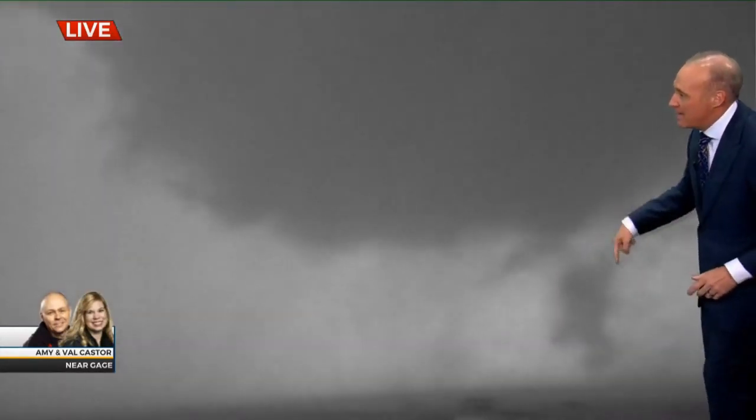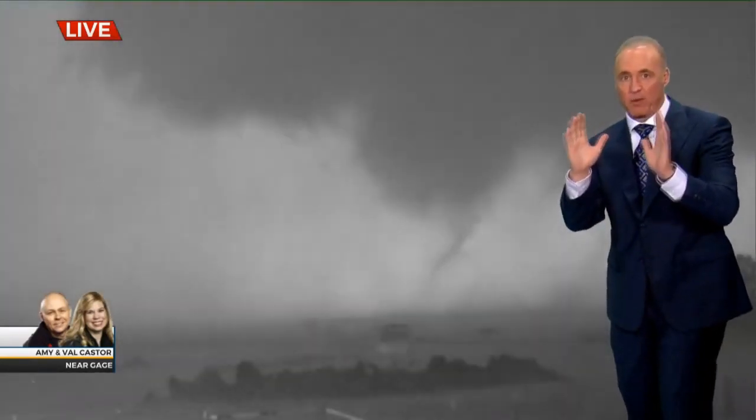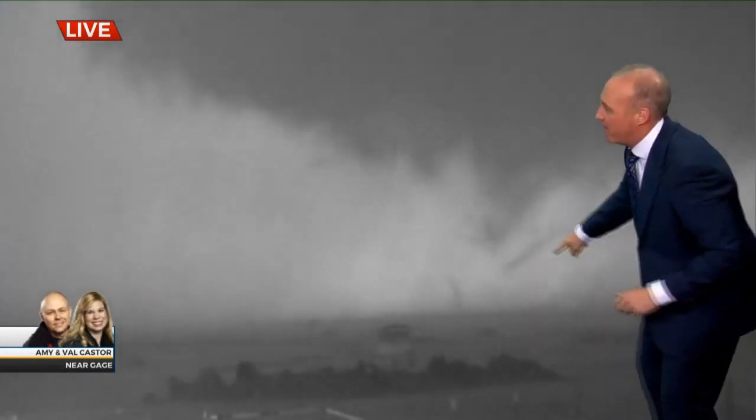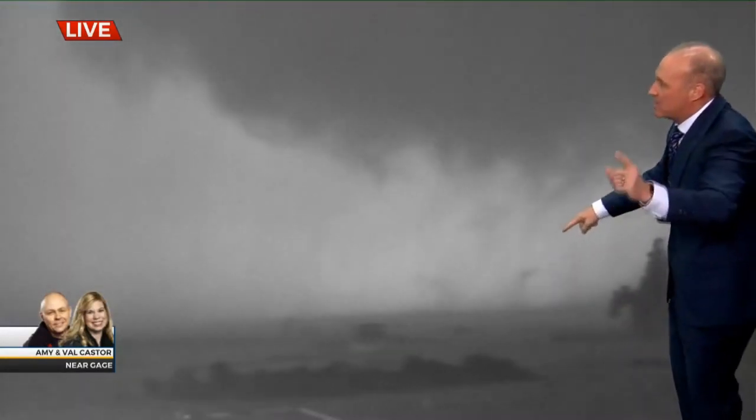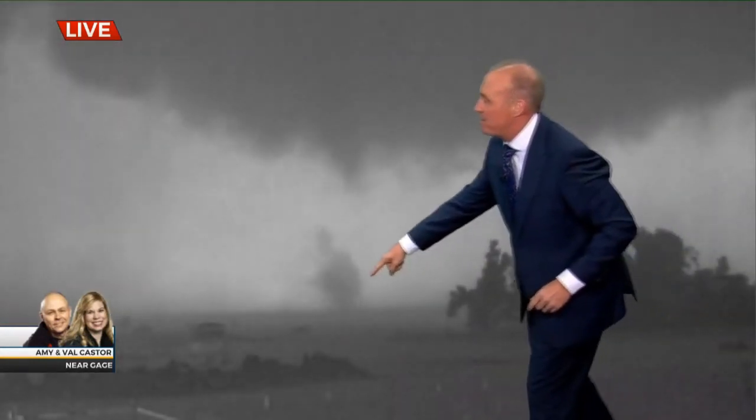It's still a violent, deadly tornado. These are all individual vortices rotating around the main tornado. Around a violent tornado, you have small vortices rotating around the big mom tornado, the mother tornado. There's a vorticity tube. There's a vorticity tube. Watch it. You're seeing this live on News 9. Barely missed the farmhouse. Okay, there it is. Barely missed the farmhouse there.